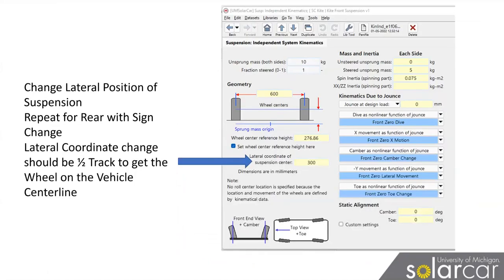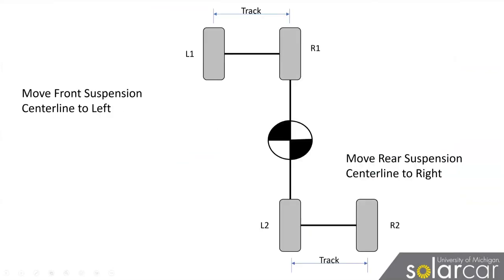So now I've got this skinny car. I'm going to move the suspensions side to side to get them to move by half a track so that I've got two wheels on the center line and a wheel on either side. So the total track width is now what the track width was in the beginning. I've moved the wheels by moving the suspension center lines. And now I've got something that's probably not very useful, but I've got a full track width and I've got a front and a rear that I can work with.